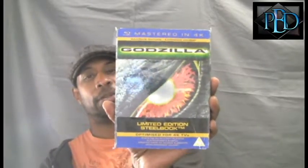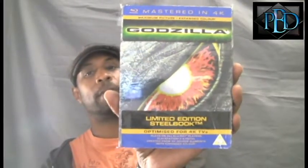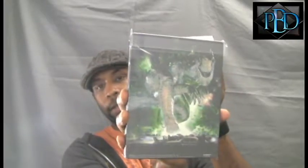Now I showed you the original Godzilla. I now have in steelbook form the crappiest Godzilla movie ever, the Matthew Broderick movie. They made fun of this in future Godzilla movies. But I do like, it does have the original paper with it. Let me see if I can actually peel it back so you can see the back of it. Come on. Don't do that. Yeah. You do have that great image right there, so I do like that. It does look good. The movie itself doesn't.